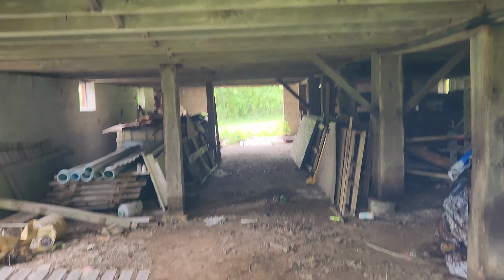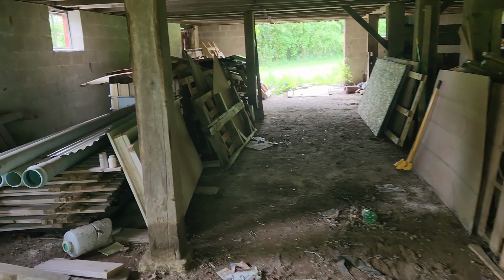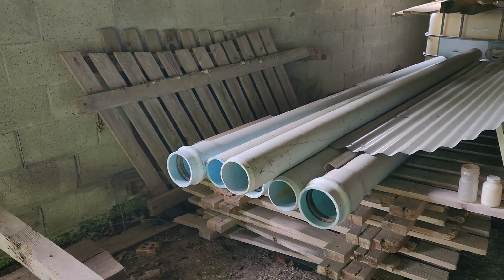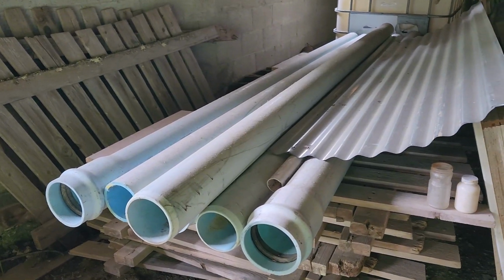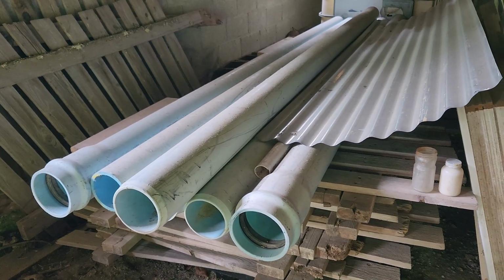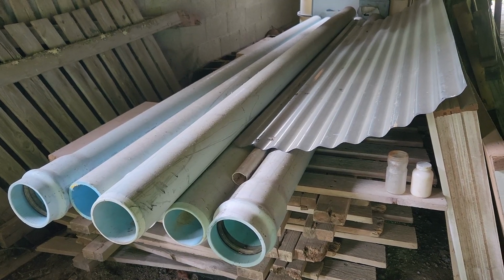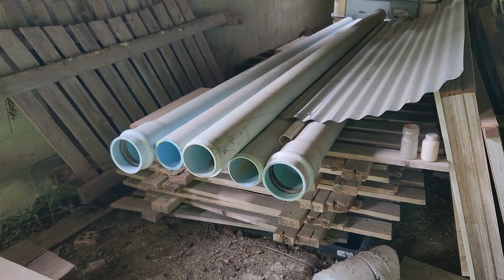But in here, you will see I have a bunch of this 4-inch or 6-inch Schedule 80 PVC water line. And I'm like, I could probably put that up there. This was left over from a job the city did and Gary gave to me. I think I'd get some strapping, strap it up against the side of the barn, and voila, I'll be getting water off the roof of the barn.